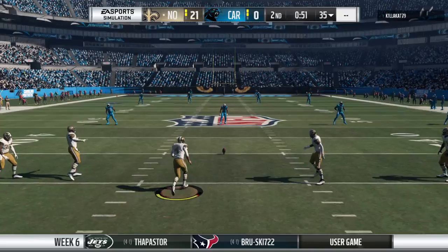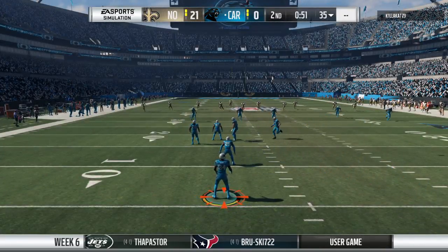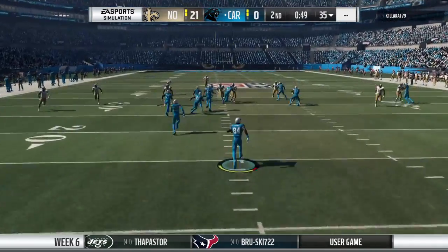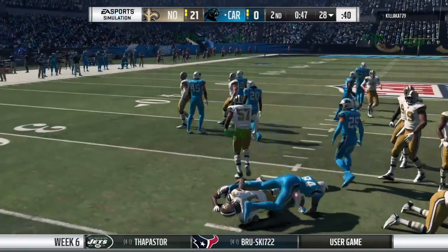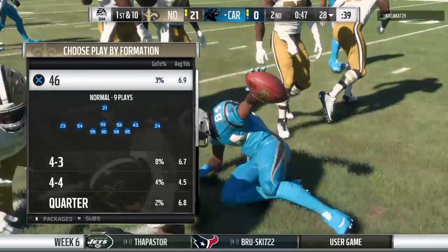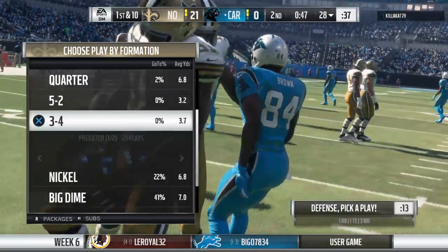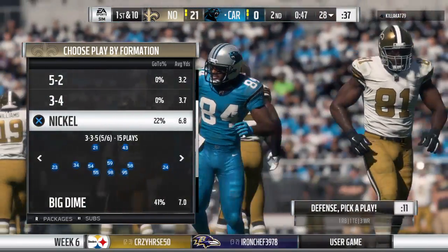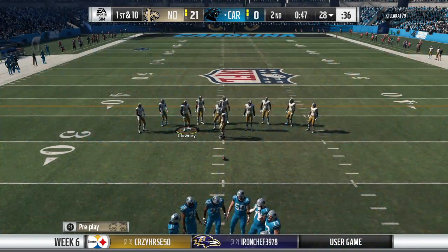Martin, the punter, now out to kick it away. This one taken from the 7. And he'll take it past the 25 and up to the 28-yard line. Carolina getting set to take the field. In some dangerous territory, you're already down 3 scores. A 3-and-out here, or an inability to put any points up, this one might be over by half.